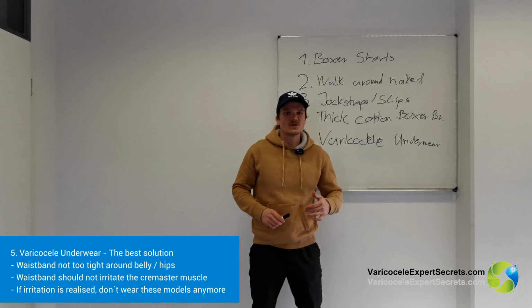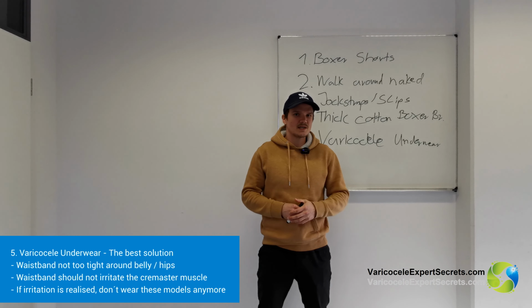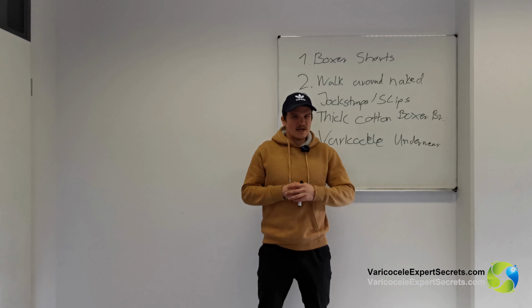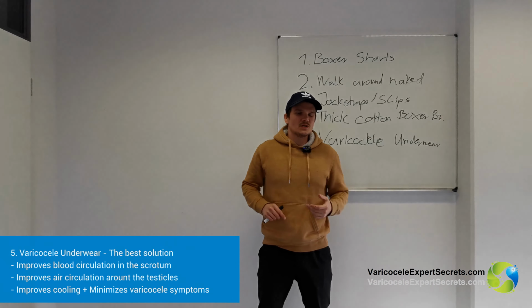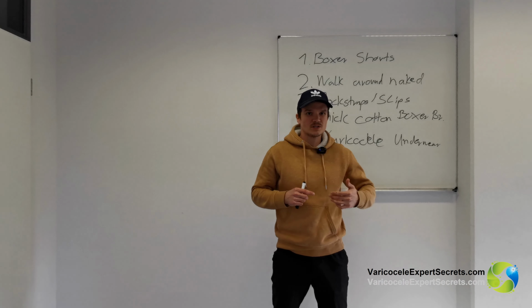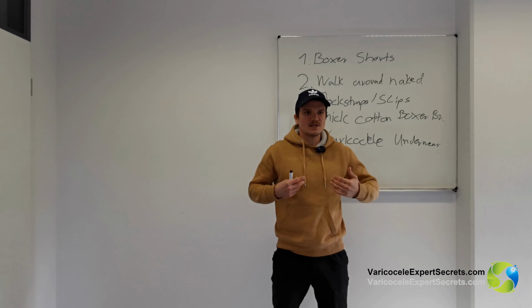Coming back to varicocele underwear, it improves the blood circulation and at the same time does not overheat the testicles. I've tried like 20 different models over the past 7 years, and I can tell you from my experience that I found the best solution, and it's connected with a special seam, a special waistband, and a special material which is out of thin material and a little bit compressing. So the model that I found for you guys combines all the good properties of the underwear that we need for a long-term treatment for varicocele naturally.